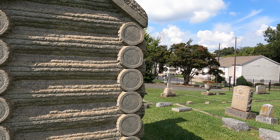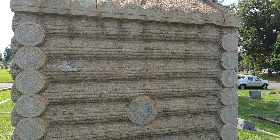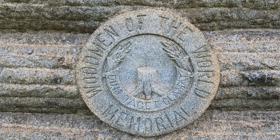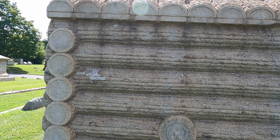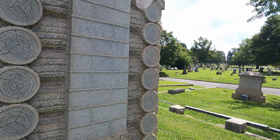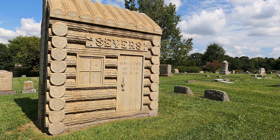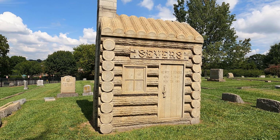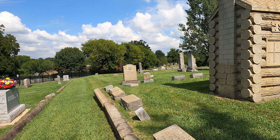Obviously, I think Henry Severs had this custom made for himself. I don't think this was a normal burial stone that was offered by Woodmen of the World. But this thing is just amazing. It's got to be at least 8 foot tall. It's really, like I said, I don't even know how they got this here. I mean, this thing must weigh just tons, and to get this here in 1915 must have been a task.